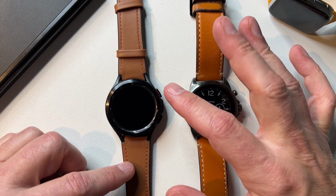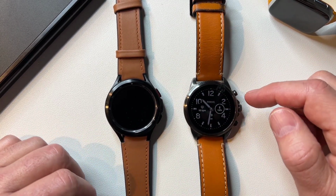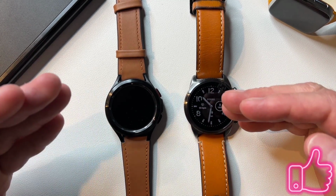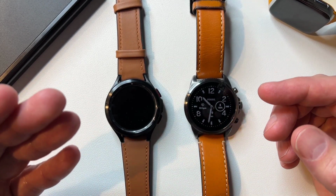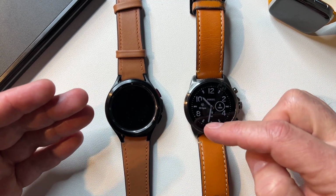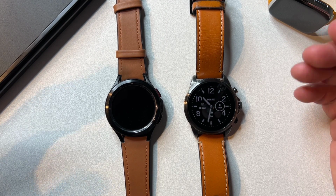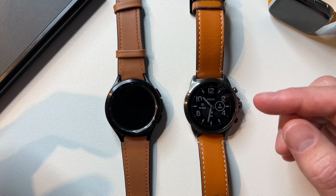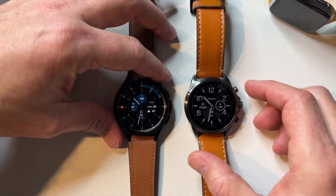What I want to do is a comparison of Bixby on the Galaxy Watch and Google Assistant on the Gen 6 Fossil to see if we're really missing anything, or if I personally am missing anything in my daily life. One of the things I like about smartwatches is the voice assistant. I use it all the time. I just want to go through some of the stuff that I use probably on a daily basis and see how well they work compared. So let's get started here.